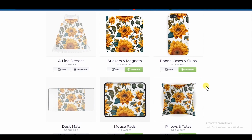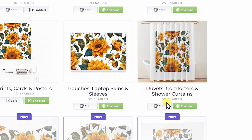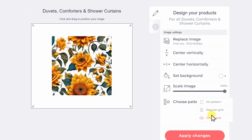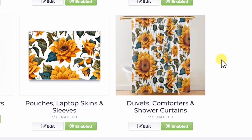But some items like this phone case or these pillow covers already look great. If you don't like something, you can disable it pretty easily. And if we need to scale up the shower curtain, let's click on Edit, and from here you can select regular grid or offset grid as per your image requirement. After that, click Apply Changes, and this is how it looks.